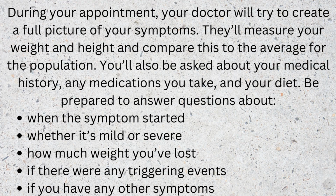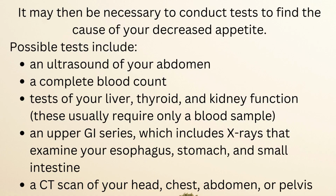If you have any other symptoms, it may then be necessary to conduct tests to find the cause of your decreased appetite. Possible tests include an ultrasound of your abdomen, a complete blood count, tests of your liver, thyroid, and kidney function. These usually require only a blood sample. An upper GI series, which includes X-rays that examine your esophagus, stomach, and small intestine, a CT scan of your head, chest, abdomen, or pelvis.